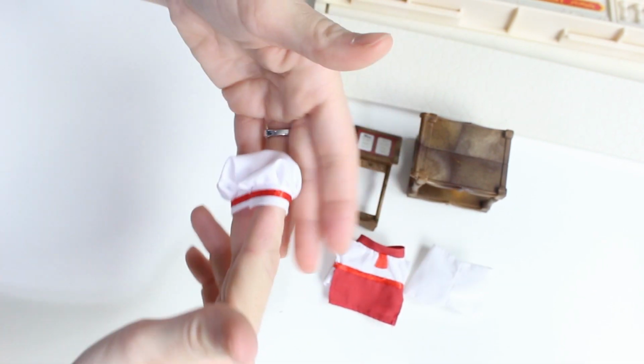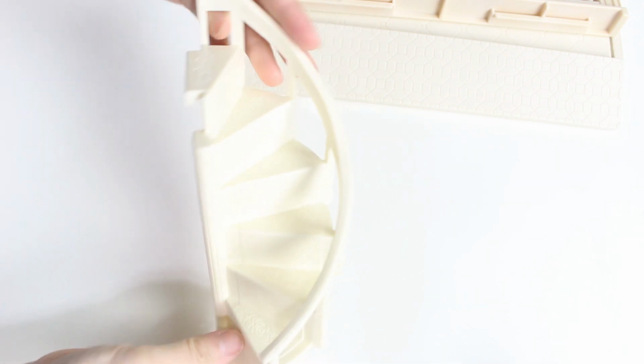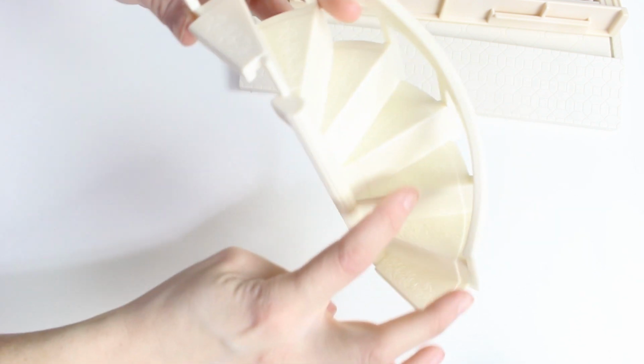Plain shorts and an adorable little chef hat with red too, so that it matches. Reminds me of like a chocolatier outfit. Here's the staircase. It's a winding staircase. These are like a cream color. It's hard to tell, but there is roses and some leaves and such on here too.